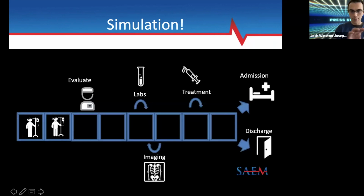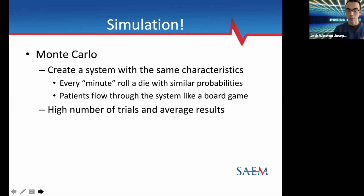Again, you can kind of imagine there's a big queue of patients going through the system, and each one of these different services can be a queue in and of itself. Now, again, the math to actually work out how this would work and give exact answers is incredibly difficult, and that's why people in industry don't actually do it. They run a simulation, they run a lot of trials, and then they average the results.